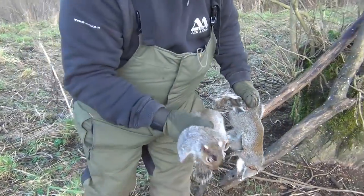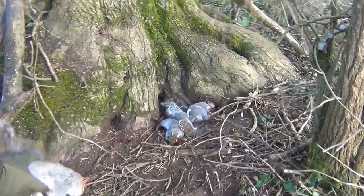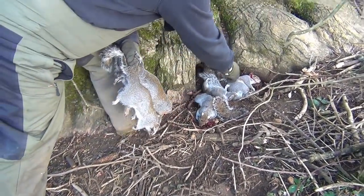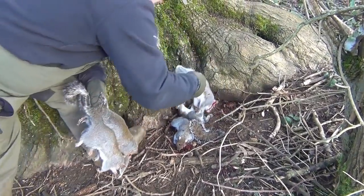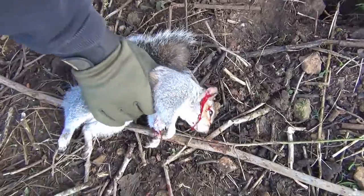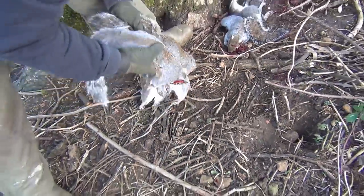Yeah, nice right shot, top of the head, brilliant. There's been a lot of forehead shots today. There's another one, that's the one I hit in the forehead. That's the one that was bleeding like hell when you shot it. See, it's knocked its brain or whatever that is, a big blood clot.